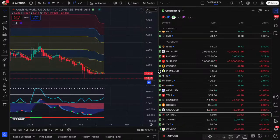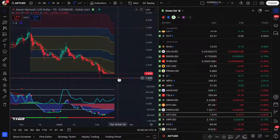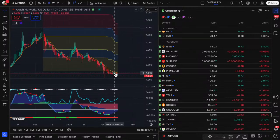I got a stop loss on this one at 161 if you guys want to play this. It's literally sitting down here at the lows, so you really want to use that stop loss at 160. I'd probably even move it up to like 175. But it is interesting down there on the green line. Again, when we hit that green line is normally where we bounce. Not all the time, but most of the time is where we bounce.